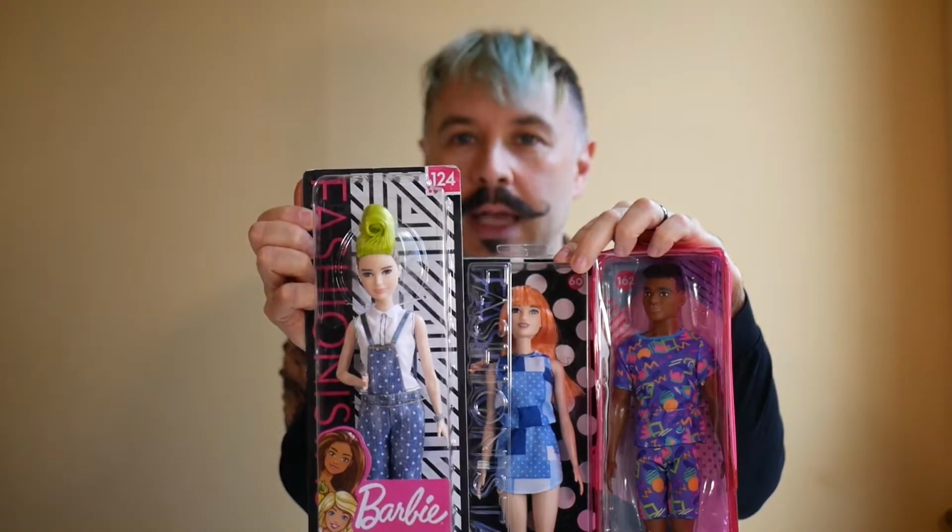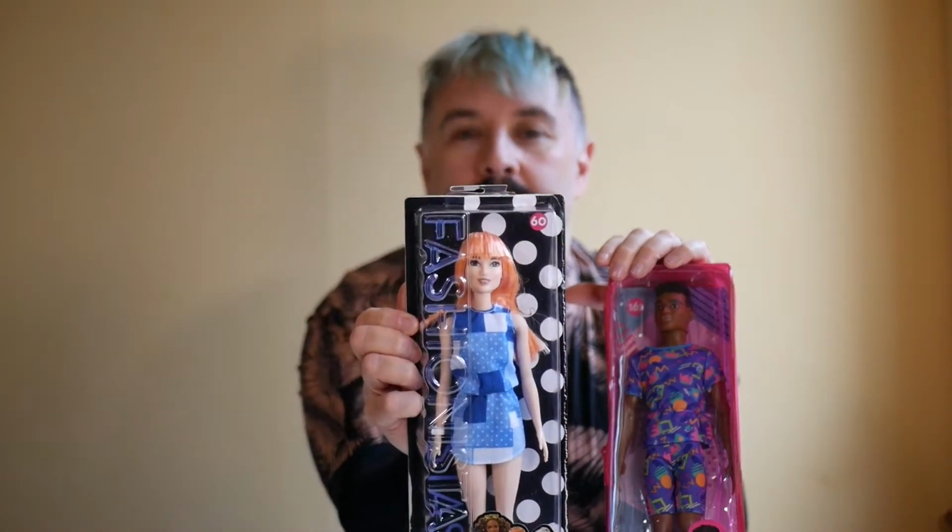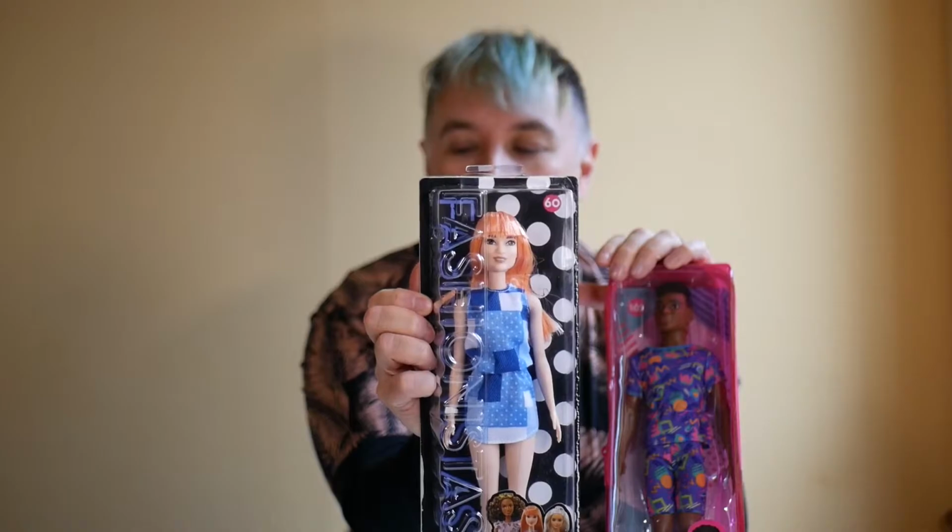So they are number 124, who is this girl here, number 60, who is quite early by the sounds of it, that's this girl here, and 162, who is this guy here. As you can see, he is in the new packaging, which is the zip bag. He's got a zip there, and you can reuse this to store the dolls and store clothes and stuff like that.